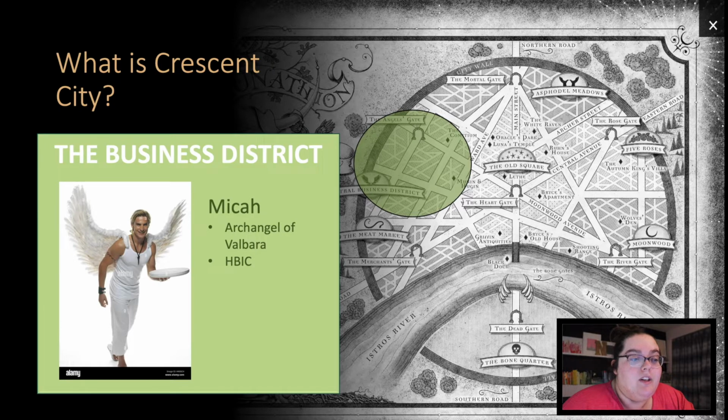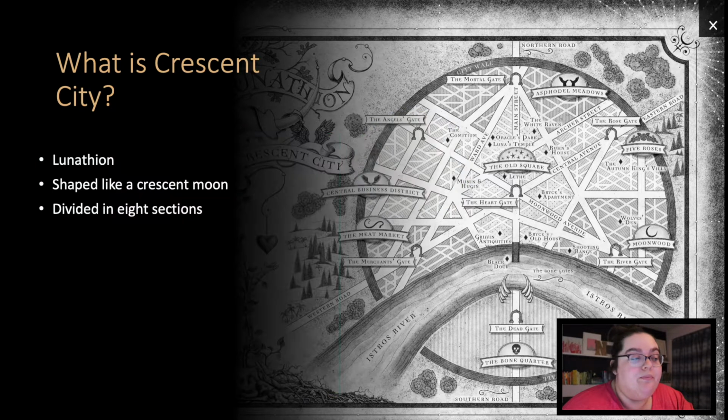Next, we have the business district. This is where we start to see a little bit more of the broader politics. So Micah is in charge of this area of the city, but he's also the Archangel of Valbara. My understanding is that Crescent City, Lunathian, is the city, Valbara is the state, and then Pangera is the country. So he's like the governor of Valbara. So he's the HBIC. He is in charge of everyone.